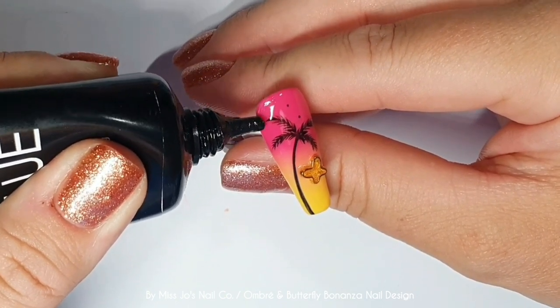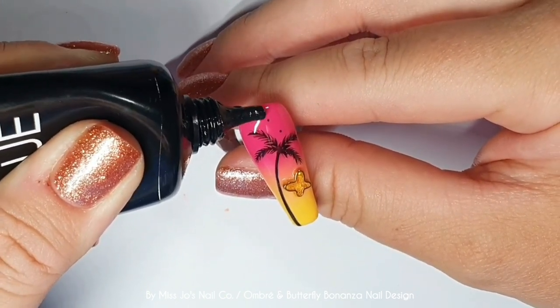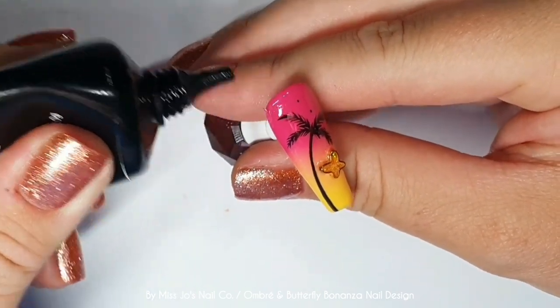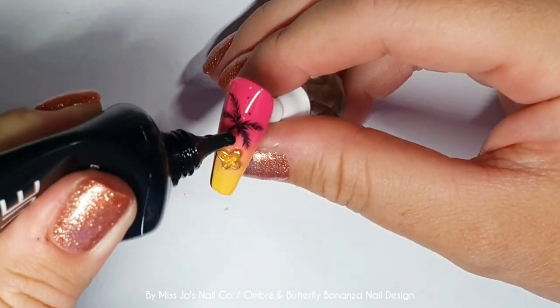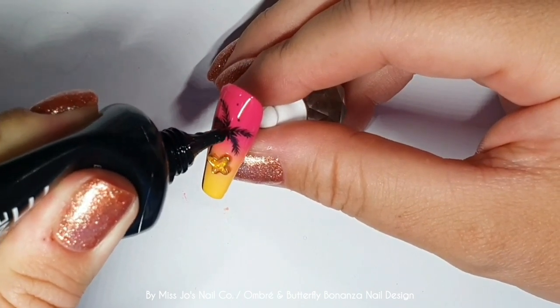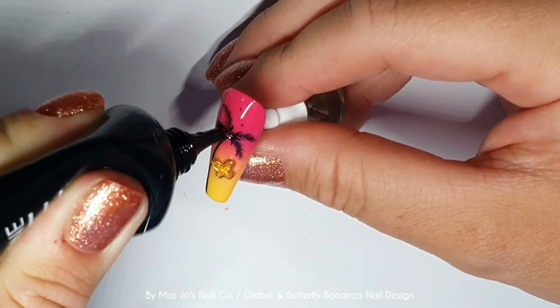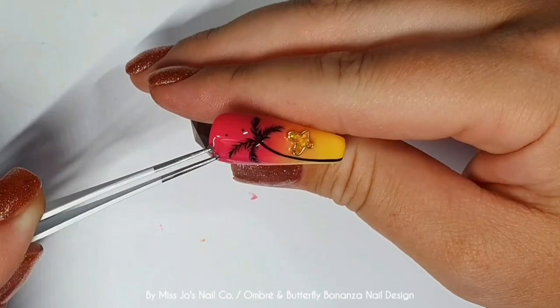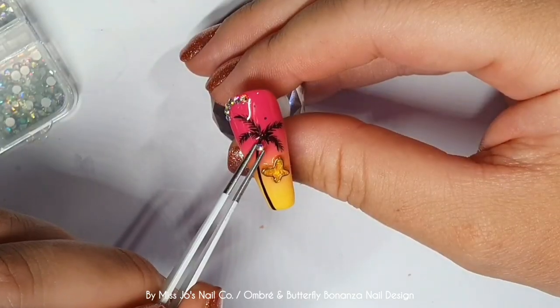I should have decanted some. I'm just doing this straight from the tube. I should have decanted some so that I could put it on with a brush because I think there was a bit more on there than I needed for the small crystals I was using. These are the Makartt ones from the box, the crystals I'm going to use. And then why not? Let's have some crystal coconuts. Let's give the palm tree a pair of crystal testicles.